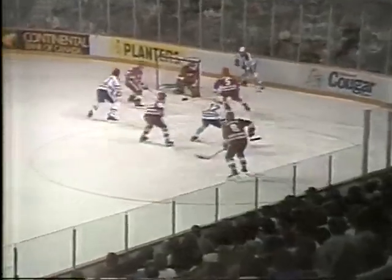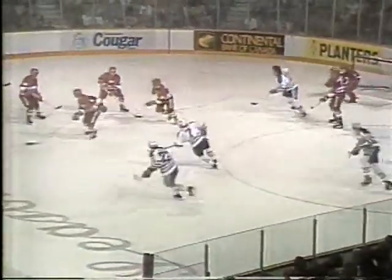Sergei Kapustin fails to clear against Curry. Gretzky circles the goal, still has it. Tries to dump it across the slot. Here's a break. Kapustin streaking down on a breakaway. Huddy tried to contain him. He scores! Soviet's first goal on a breakaway by Sergei Kapustin.